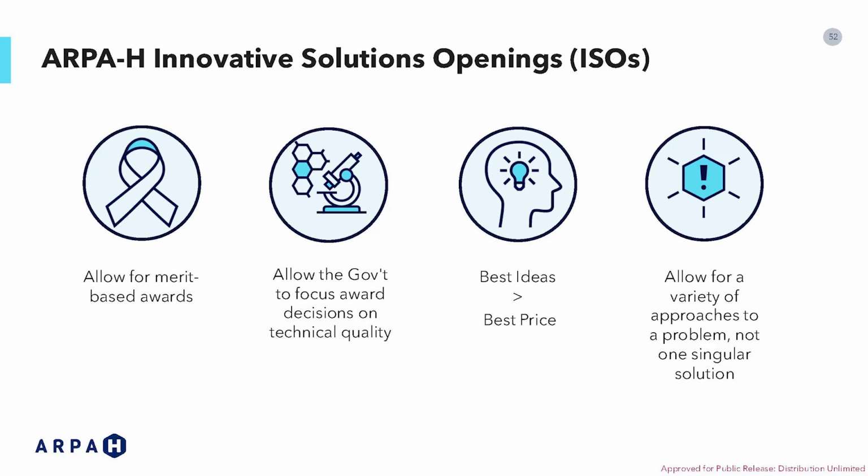So first, at ARPA-H, we call them innovative solutions openings, and that is probably a different term than you've ever heard if you have not worked with ARPA-H before. We came up with this term ourselves to clearly identify that this is something different, and we want to call attention to the differences between our ISOs and BAAs or any other type of instrument you've seen before. So ISOs do allow for merit-based awards, and it really allows us to focus on the technical quality of what is proposed.